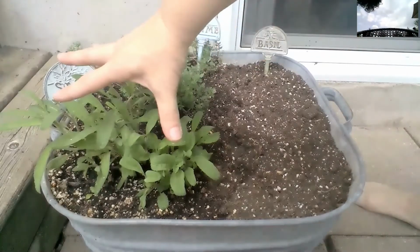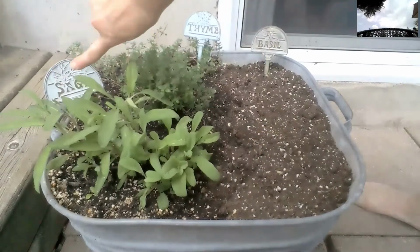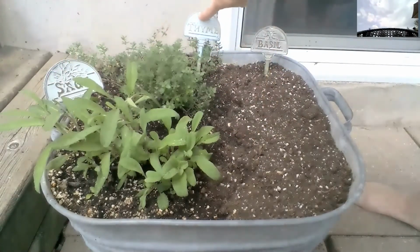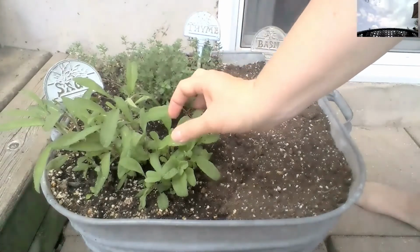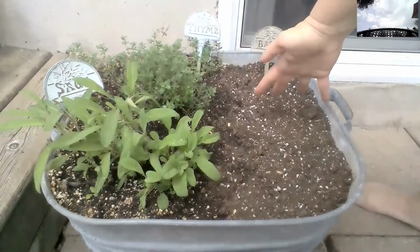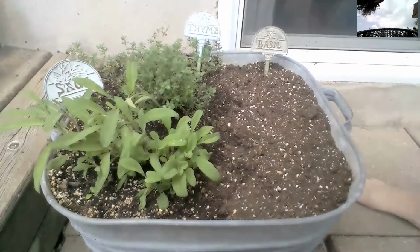And as you can tell, I've got some plants growing here, and it's called sage. And I've got another plant here called thyme. These are both herbs that I like to cook with. And I've got another sign here that says basil. But as you can tell, there's nothing here yet. So that's what we're going to do.